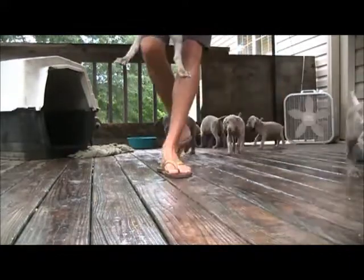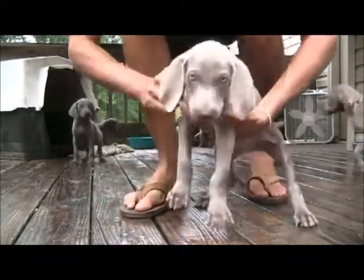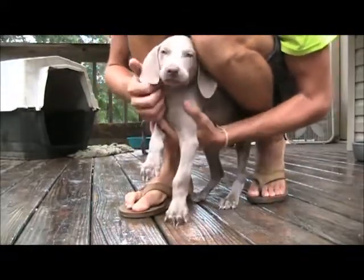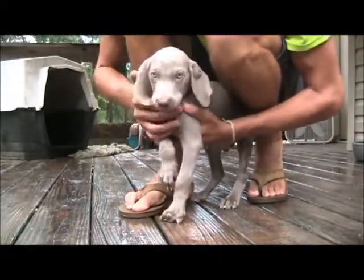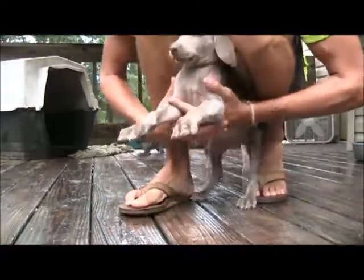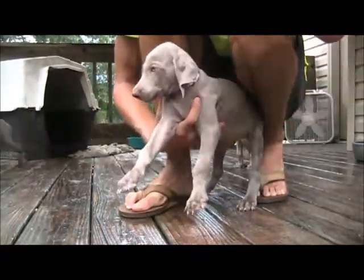What are y'all doing? Well, somebody doesn't want to quit eating. You still got food in your mouth. This is Blue Collar from Bailey's pups. So Bailey and Bentley, Blue Collar Mel. I'm going to give you a good close-up of him real quick. I know you want to eat. I'll let you go back and eat in a second.